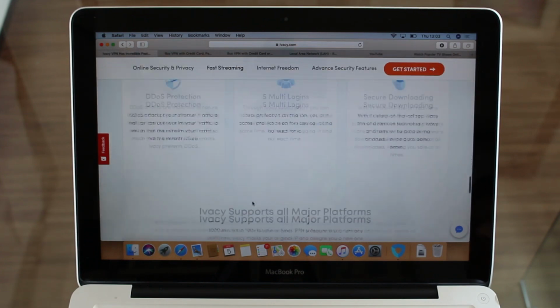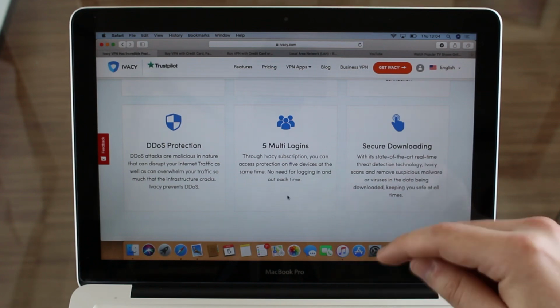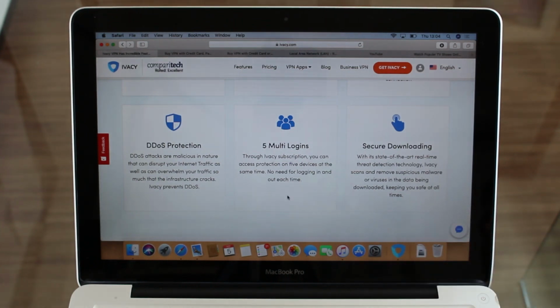And last but not least, this is one of my favorite features, that's why I left it to the end. We have the ability with Privacy VPN to have 5 multi-logins. So through the Privacy subscription, you can access protection on 5 devices at the same time. No need for logging in and out each time. So as I said in the beginning of the video, I use it, for example, right here on my Mac, on my iPhone and on my iPad. There are apps for those devices. So then I have 3 or 4 devices at the same time, just with my subscription.